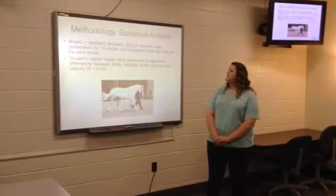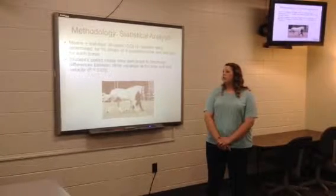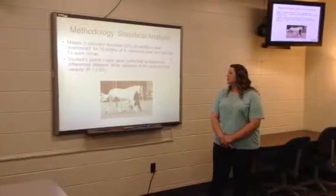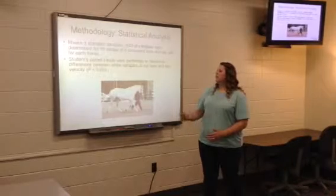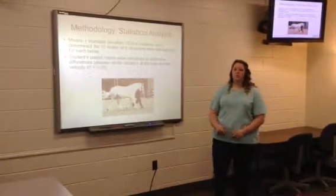We used 10 strides at slow and fast gaits for each horse. The students also did t-tests to compare each 10 strides of slow and fast for each horse.